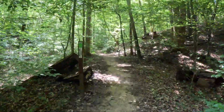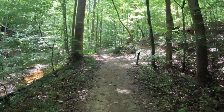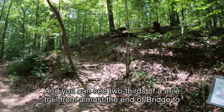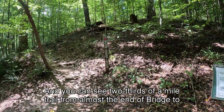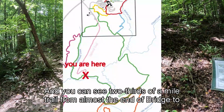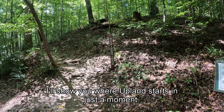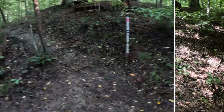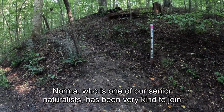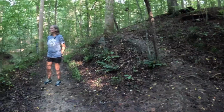2.25 miles. And this is the intersection with the end of Upland. And you can see a 2/3 of a mile trail from almost the end of Bridge to this point. I'll show you where Upland starts in just a moment. Norma, who is one of our senior naturalists, has been very kind to join me on the trail to talk to you about some very interesting features.